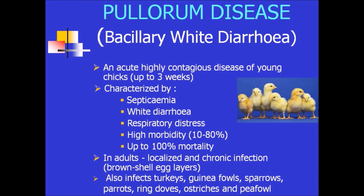It is also called bacillary white diarrhea. It is an acute, highly contagious disease of young chicks up to 3 weeks of age. It is characterized by septicemia, white diarrhea, and respiratory distress syndrome. A high morbidity rate is observed, about 10 to 80%, and up to 100% mortality rate has been observed. So it can be very dangerous for your chicks.